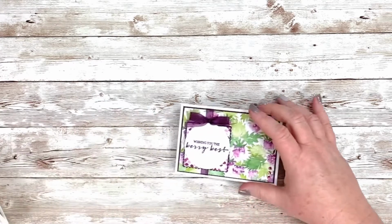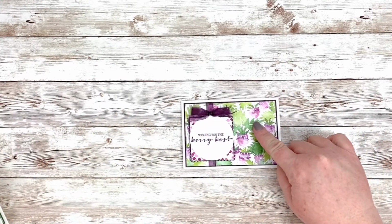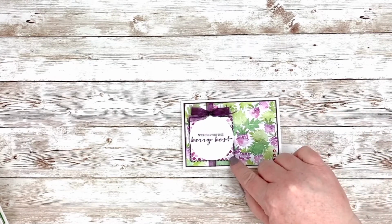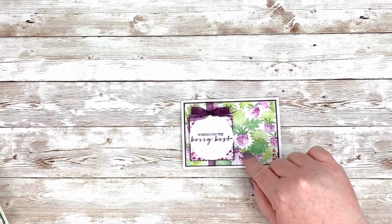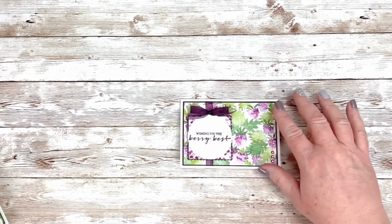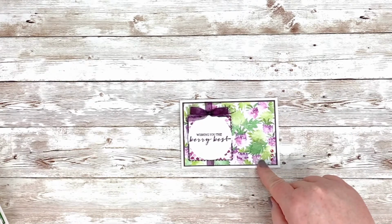So I wanted to show you what I made, some simple, some quite a bit more stepped up. They each focus on one of those papers from the Designer Series paper pack. One side is the berry, one side is a coordinating print. So this one says, wishing you the berry best.